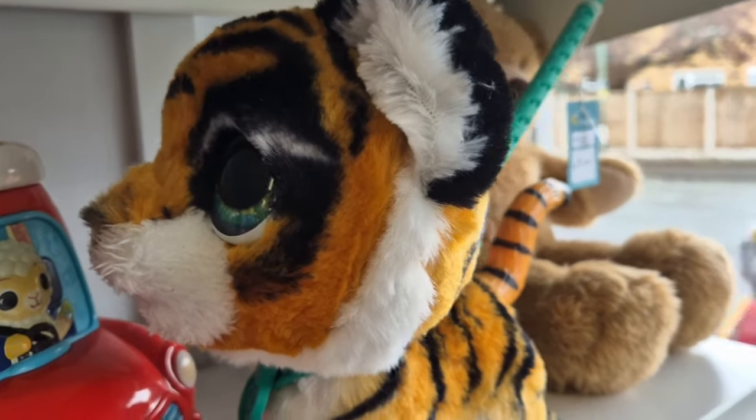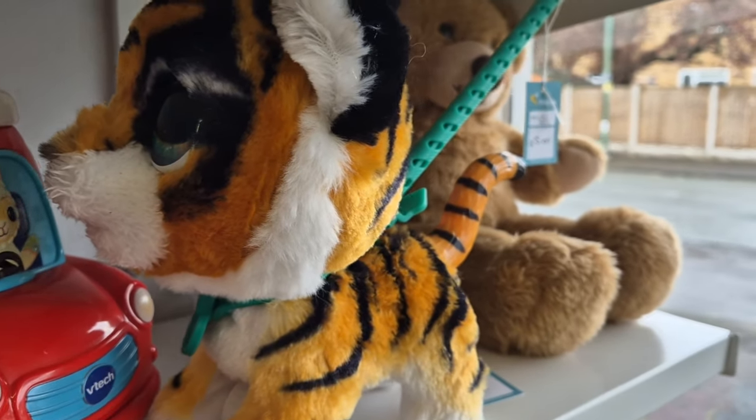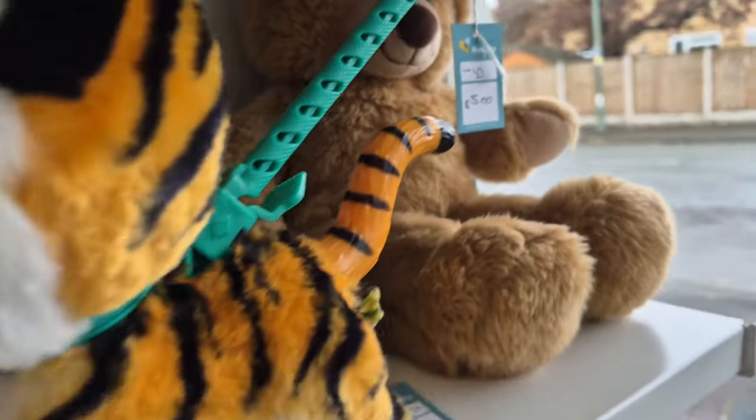This is for real, friends. I've never seen this one. It's a walking one. I've sold the big version of this, but these only fetch around £10. And they want £5, so no chance. Got one more charity shop left.